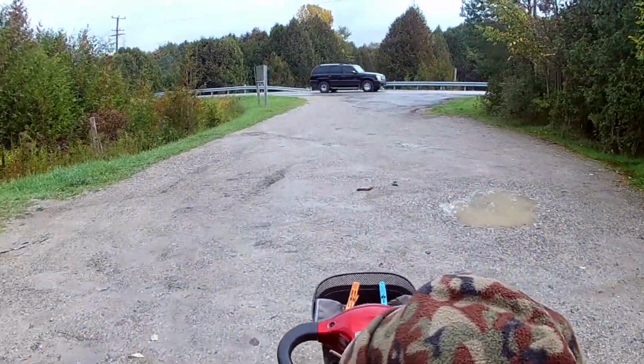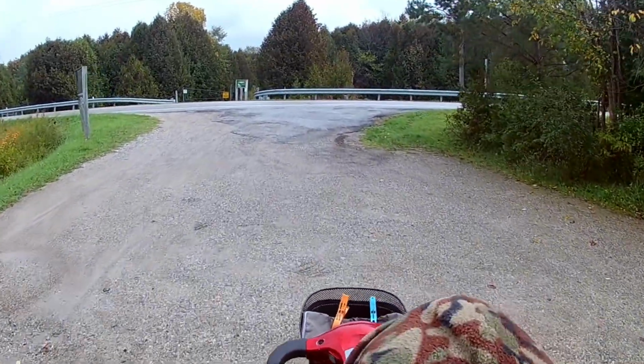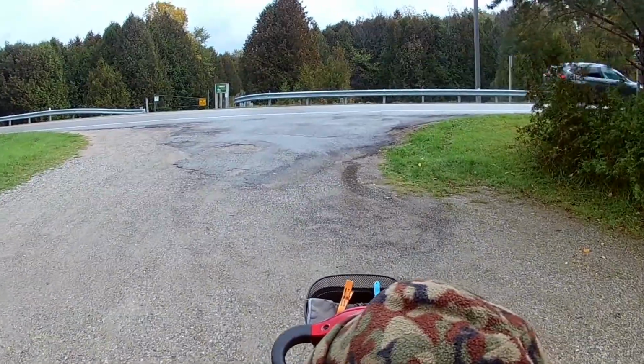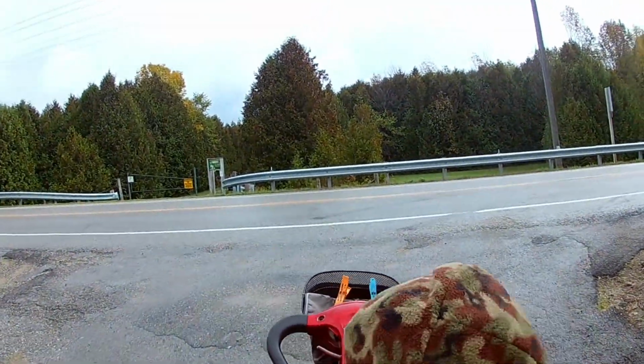But I've never heard them at night, so I don't know if they just kind of stay in place and hide, or what the case is with that. But seeing them out in the open like this in the daytime, that's kind of a special moment for me, because it just doesn't happen.